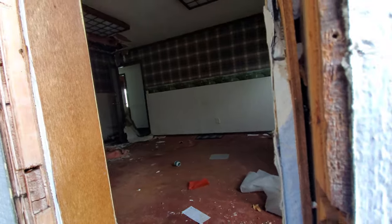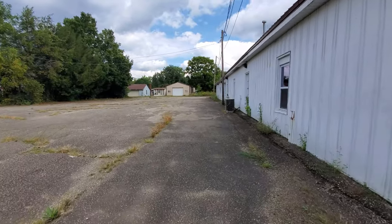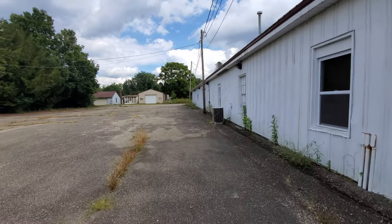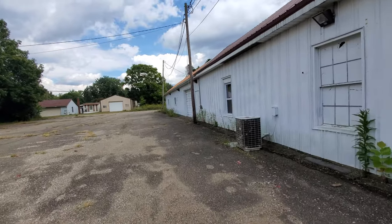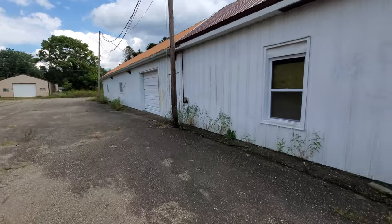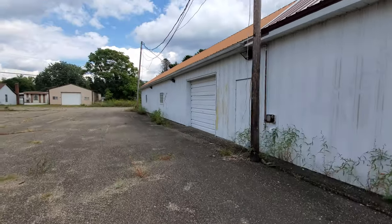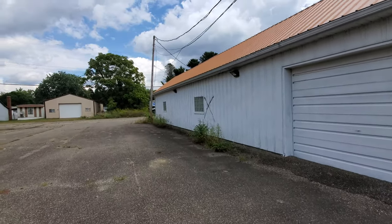Here's another look in that one. But it's a long building here. Shades on these windows, so we can't really get a peek in there. Looks like that's boarded up a little bit. I don't have any idea if anything's going on at this building or not.